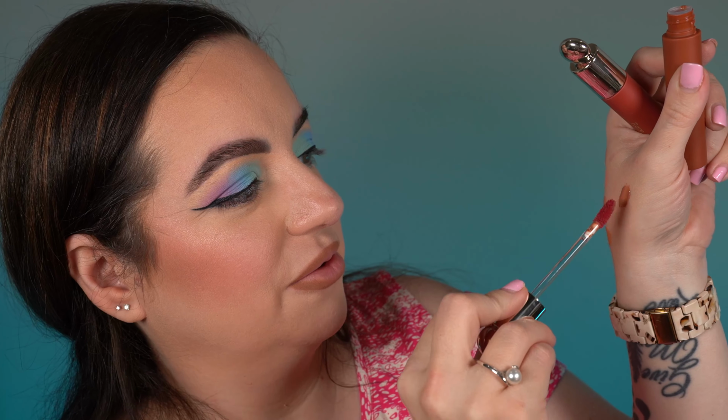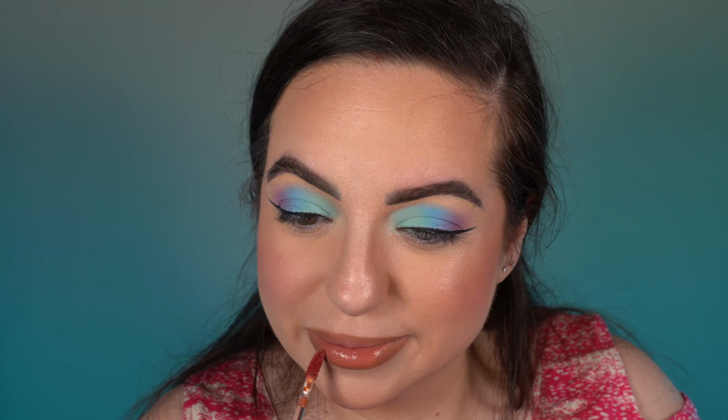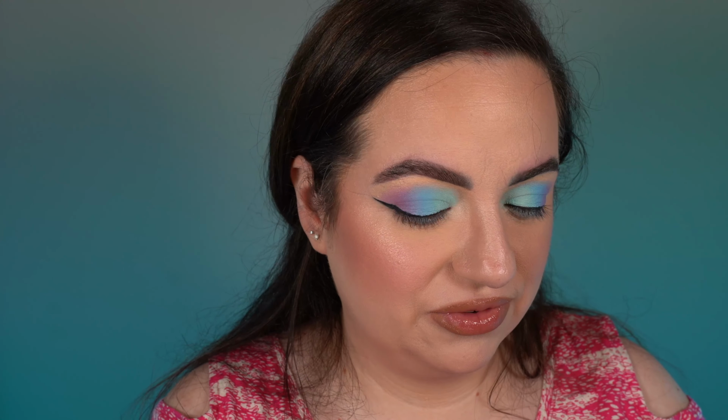Honesty. At this point, I might as well swatch them all. Why didn't I just swatch them all? Oh, there you go. That's more of the cool tone nude. I'm gonna use this one for sure. Honesty. It's a little too warm tone, but it is a very interesting formula.